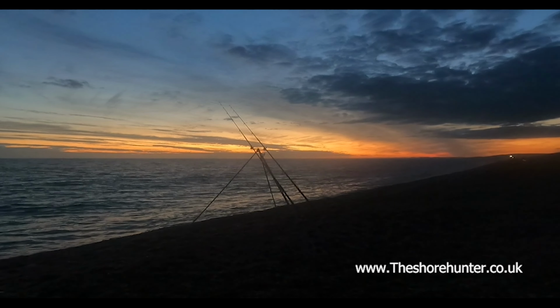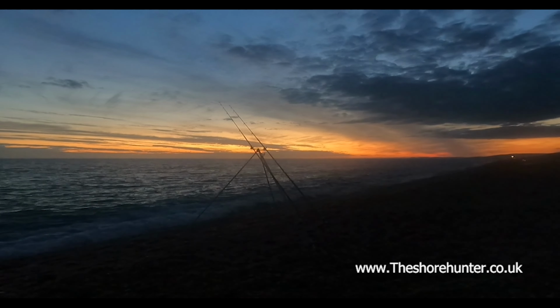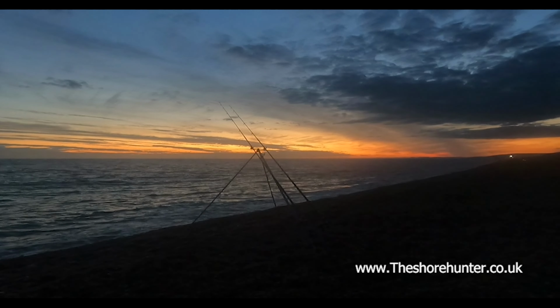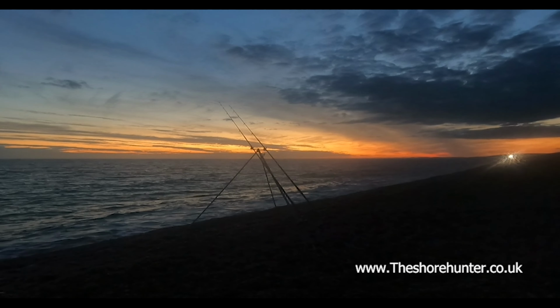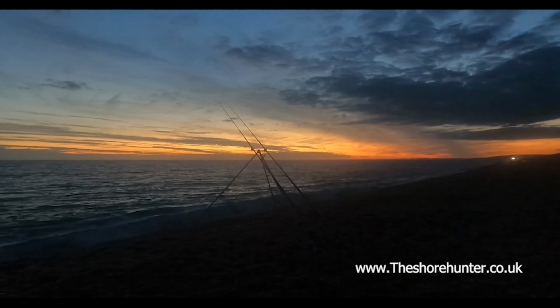I've not actually cast out yet. I've just put my rods on the rest as it's just getting dark. So I wanted to get everything up, my shelter up, the camera ready, the rods ready, my rigs ready, change of hooks. Everything is looking good.